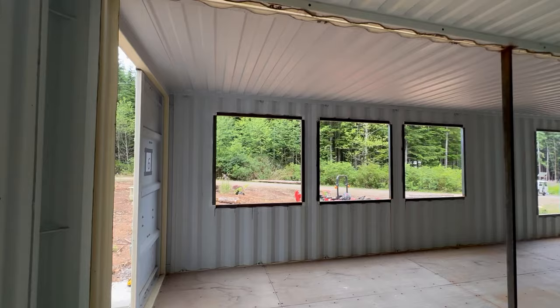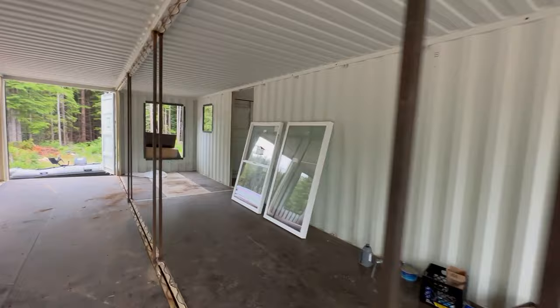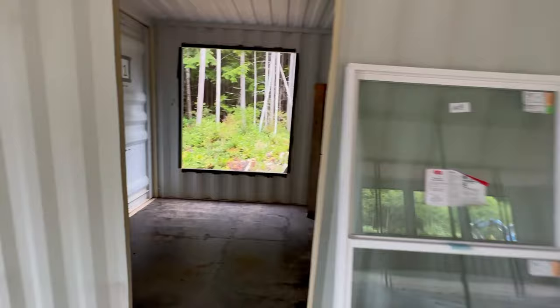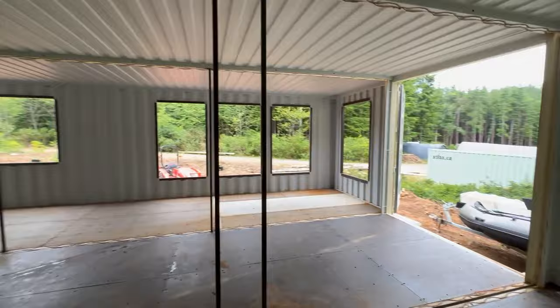Here's an inside view. Nothing in here as of right now, but a couple windows, some tools. But we're gonna hopefully get windows installed, window over there, there, all of these, and then upstairs, and then hopefully get to the point where we cut out a hole right here and build some stairs going right up to the upper level, and that way they can access the top side too.